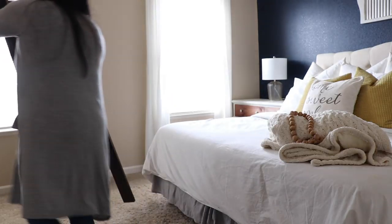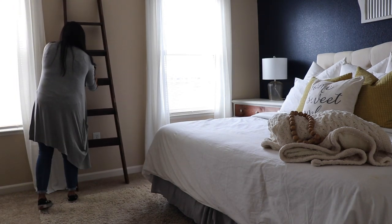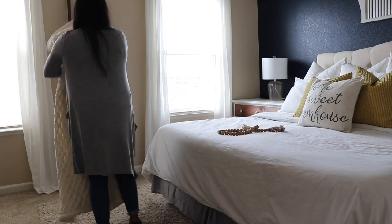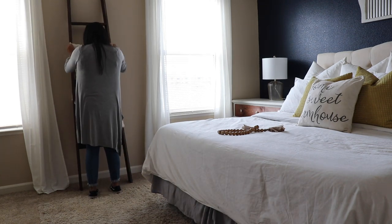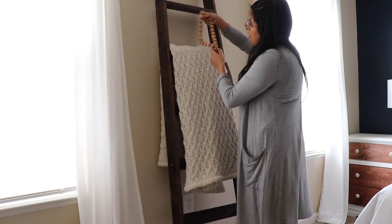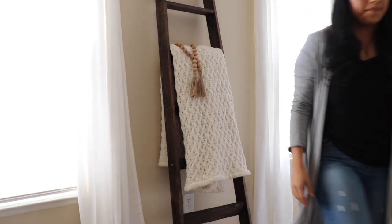I also brought in a blanket ladder to cozy up the space. The blanket ladder was a DIY, and I will make a video tutorial soon. I added that cream knitted blanket on the blanket ladder and some beads just for texture, and I think it just looked really nice in the room.